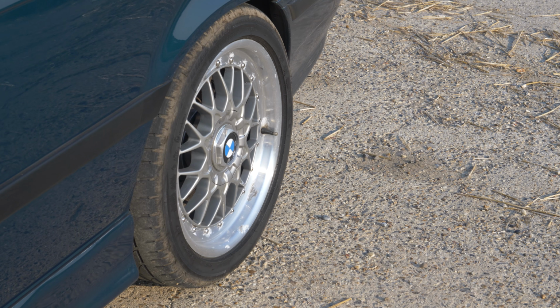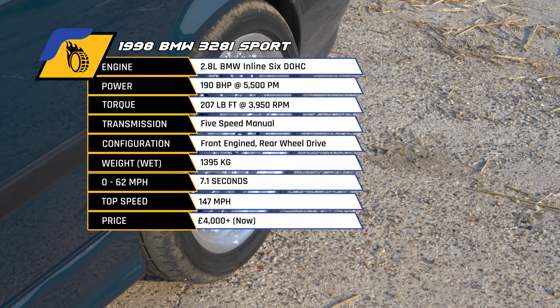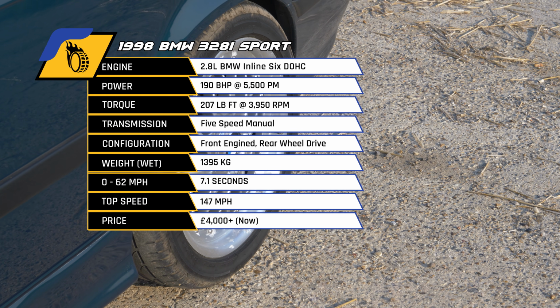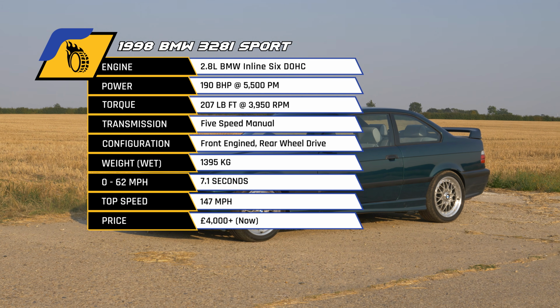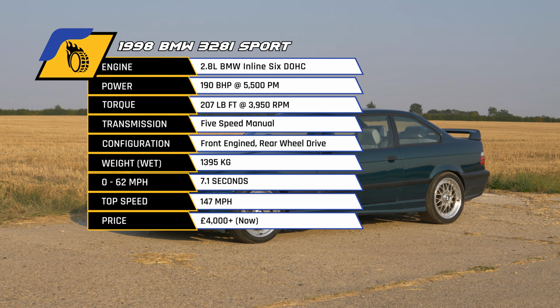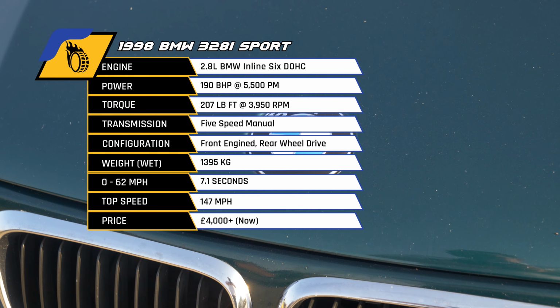And if you are interested in the numbers, here they are. And you can see from that power figure, which isn't even 200 horsepower, and the weight figure, which isn't especially light, it's not going to be a quick car, but it's very well presented. You just don't see these very often. And you are reminded when you sit in this thing that this was once upon a time a really premium vehicle.